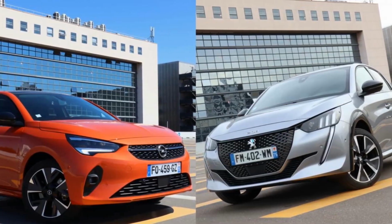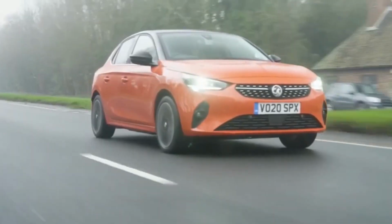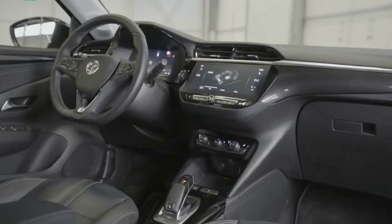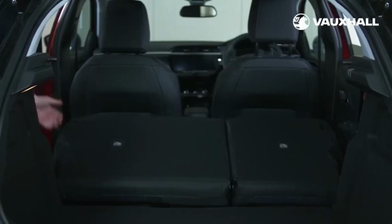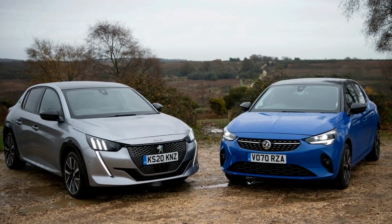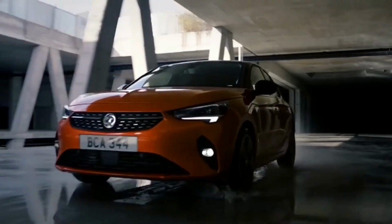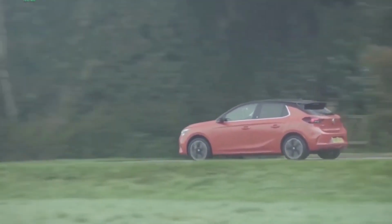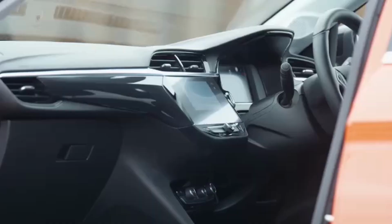Based on the same platform as the Peugeot E208, this generation of Corsa is better to drive than any that came before it, and the interior's taken a huge step forward, too. It's now reasonably spacious and high quality, though does lack some stylistic flair compared to its sister car. Experience with this model suggests around 160 miles as a realistic range figure, compared to its WLTP certified 222 miles.